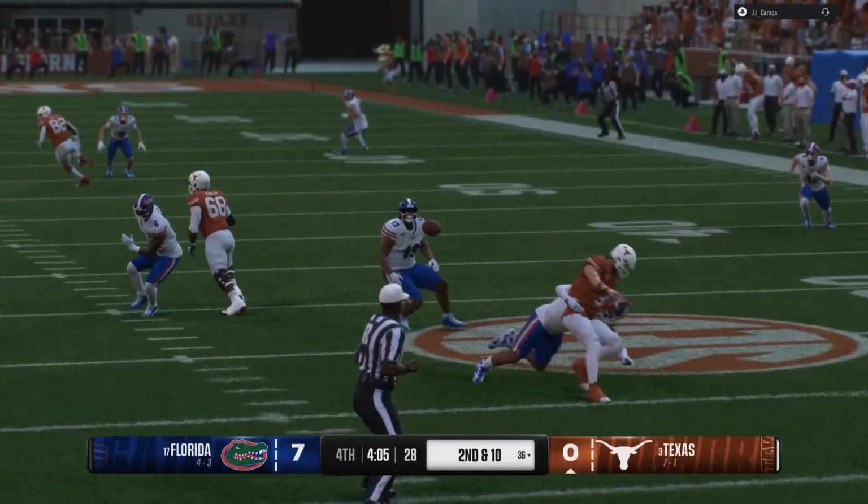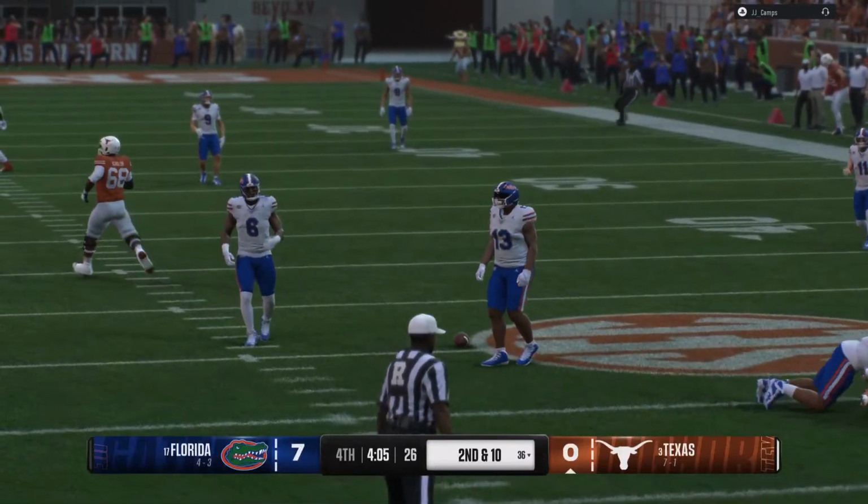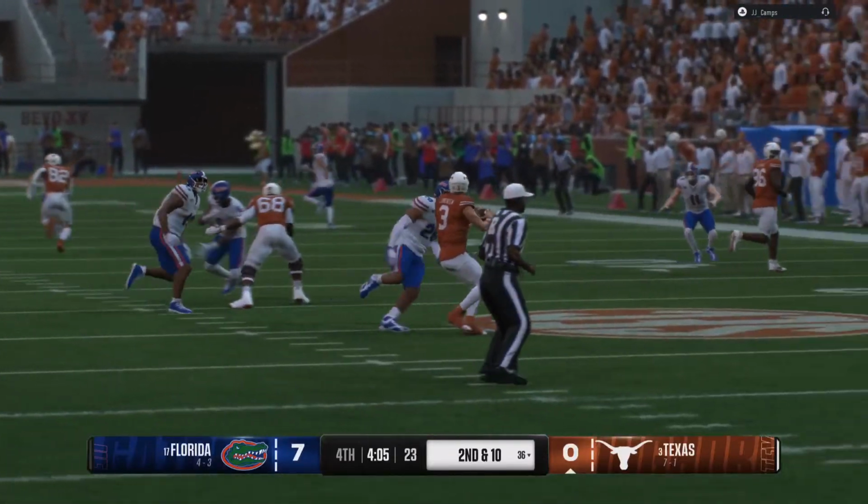One more stop, defense. I need one more stop.